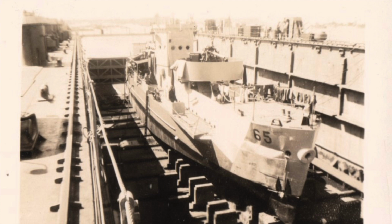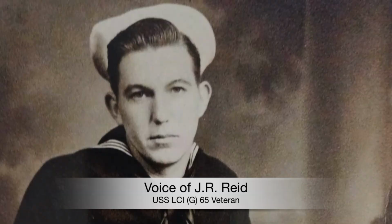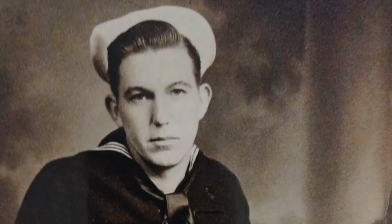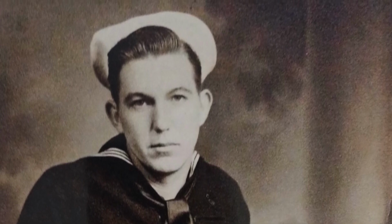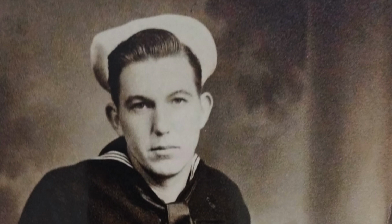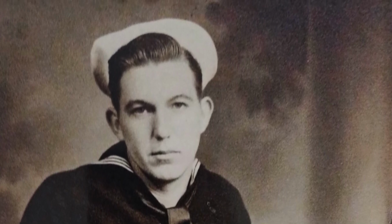The typhoon from October 29th had caused so much damage to the LCI-65 that the ship needed to get repaired by LST-455, which was a landing craft repair ship known as USS Achilles. We got a hole knocked in it in the typhoon. I guess a cargo ship broke loose and knocked a hole in it. And that's the reason we was over there getting that hole patched up. It had to be fixed.